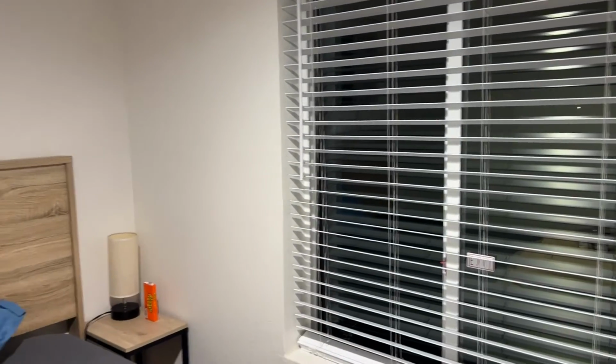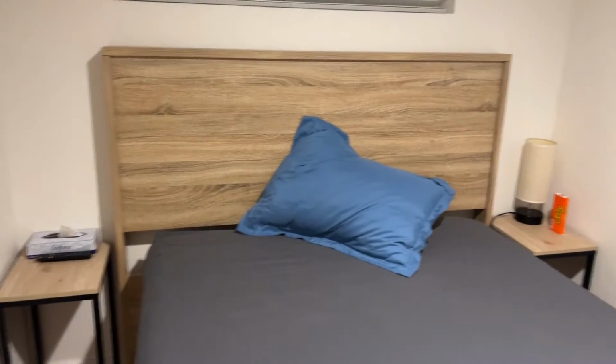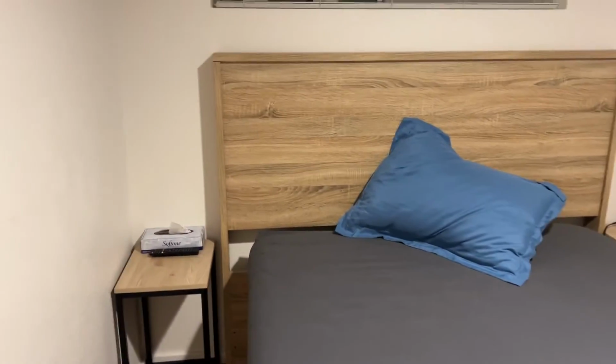And then we come into the main bedroom in the back here. So again, I think it's a queen size, I think it's a full-size bed on here. And we've got some little side tables, another television, and a closet in there. So really all the space that you need, it's about 400 square feet in here.